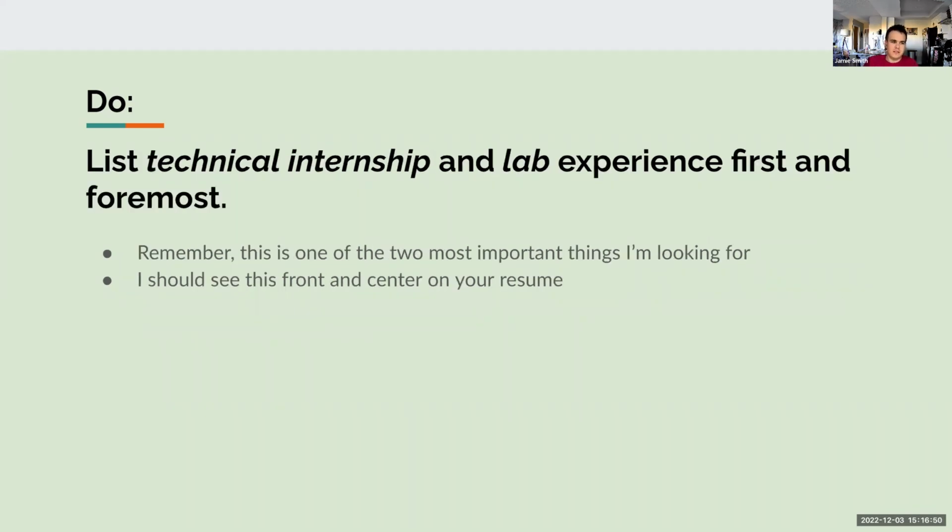Another thing to do is list your technical internships and your lab experience first and foremost. These are the top two things I'm looking for in intern positions. I want to see technical previous internships. I want to see lab experience. If you have other technical work that also fits into those categories, that too. So those are the things I'm looking for. Those should be front and center on your resume.